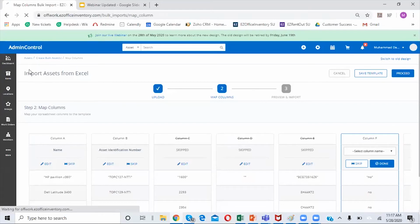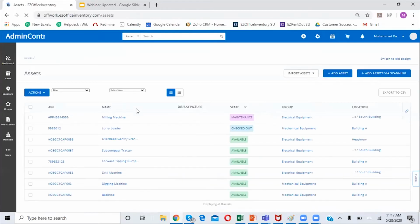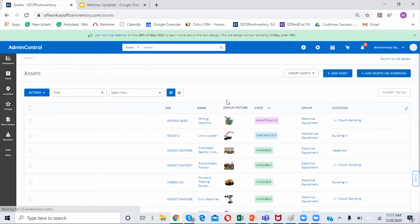Now let's go ahead and take a look at the asset listing page. So this is our assets listing page. I'll start off with the most common request that I personally used to encounter, which was exporting data. All of you are using the system, and for a lot of advanced analysis, you need to export data on a frequent basis.